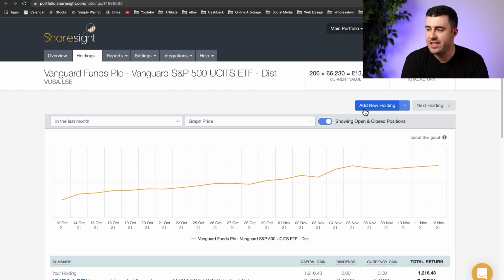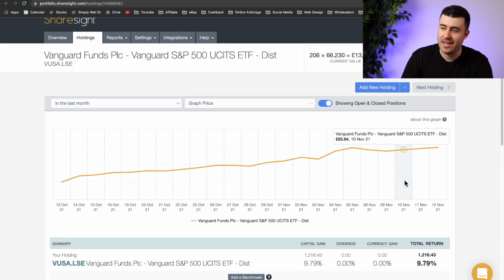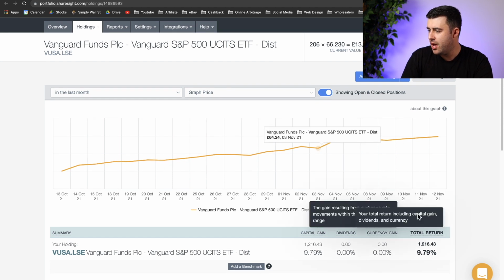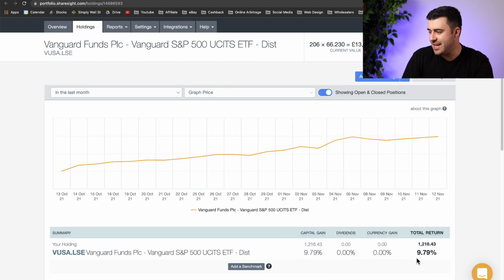and that is my VUSA by Vanguard, which tracks the S&P 500, so the top 500 companies in the United States. And as you can see, this one's had such a good return this month for an ETF, let's remember. As you can see, it's up 9.79%, which is a capital gain of £1,216.43. Not the best performer.